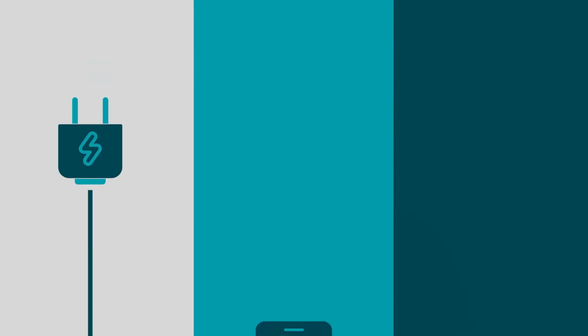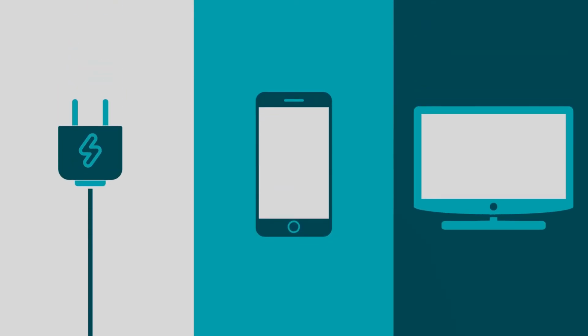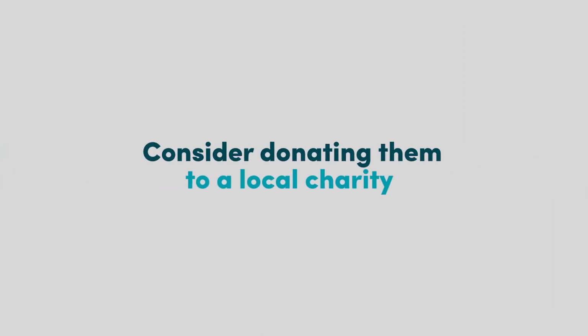If you've made any upgrades over the past year, you may have old chargers, phones, or monitors taking up space in your home or office. If these items are still functional, consider donating them to a local charity. If not, they may be recyclable. Many of our local offices have electronic recycling, but give us a call ahead of time to make sure.